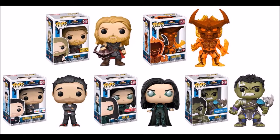The one that just doesn't seem to really interest me at all is the Bruce Banner. I mean, why? It just looks like a regular pop. I just don't understand why they keep doing these things. But I think that the Hot Topic Thor looks great, and I absolutely love the Surtur and the Unmasked Hela. But you know what? I don't know if I'm going to get these at all for my collection, but I know that there are plenty of people that are going to want to get these Thor Ragnarok pops.